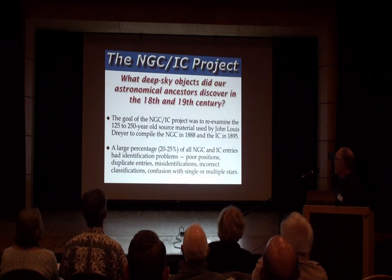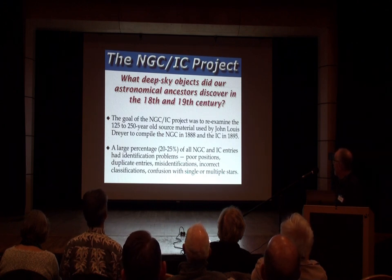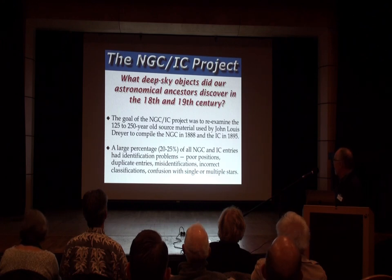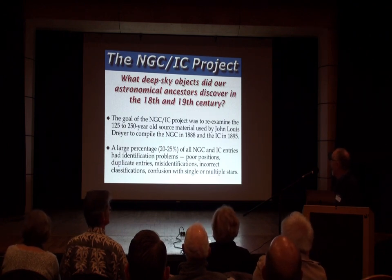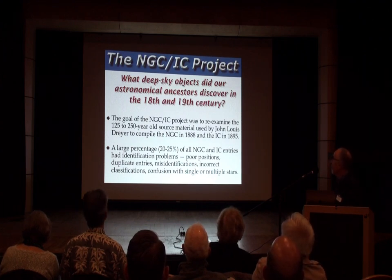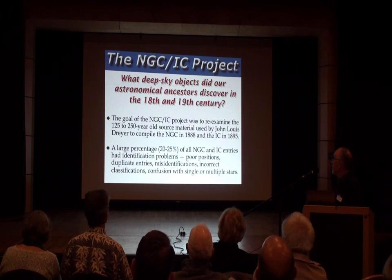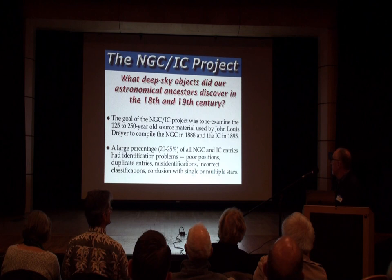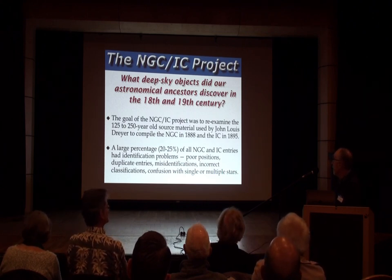The first part of the talk anyways is going to discuss this NGC-IC project that Linda mentioned. And the purpose of this project was to answer that question on top. What deep sky objects did our astronomical ancestors discover visually before the age of photography in the 18th and 19th century? That would include Charles Messier in Paris, along with his contemporaries, William Herschel, also in the late 18th century, and his son John Herschel in the 19th century, and a whole slew of European as well as Australian and one or two American astronomers in the late 19th century.